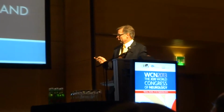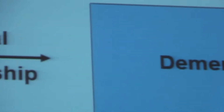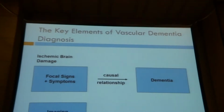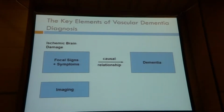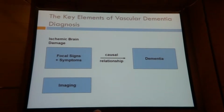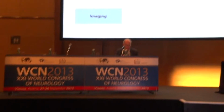Diagnostic criteria and also some data on treatment. So the key elements of vascular dementia diagnosis seem to be very simple. We need to have, or we have on one side, ischemic brain damage that might be diagnosed based on clinical signs or imaging. And on the other hand, we have dementia.